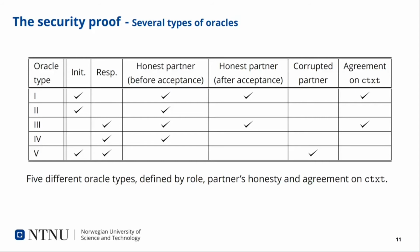Type 2 oracles are oracles who believe they are talking to honest responder oracles, but they are not sure yet because they haven't received any response. And analogously, Type 4 oracles are responder oracles that have received a message from an honest initiator, but they are not sure that the initiator will still be honest by the time it has received the response. And Type 5 oracles are simply initiators and responders who are talking to a corrupted partner.